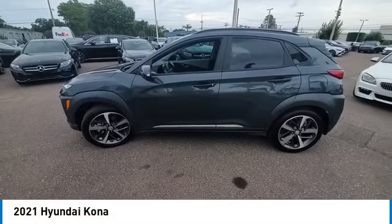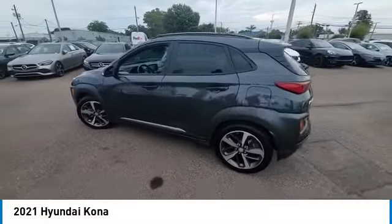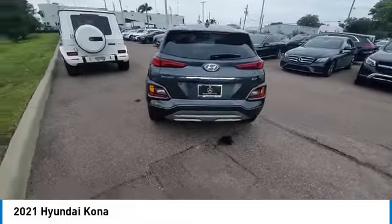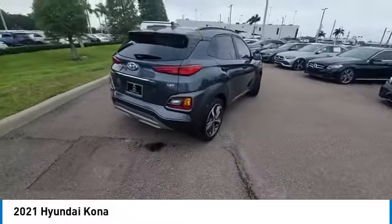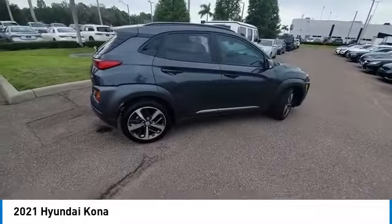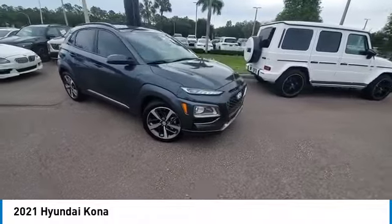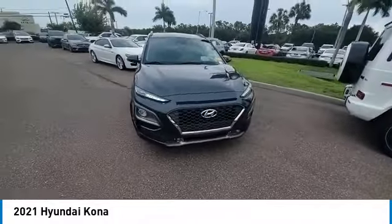Stop by and take a look at the 2021 Kona. The Hyundai Kona provides a wide variety of functionality in a small SUV body. The energetic design is perfect for those looking to marry their adventurous side with their urban lifestyle. This vehicle has less than 6,000 miles.